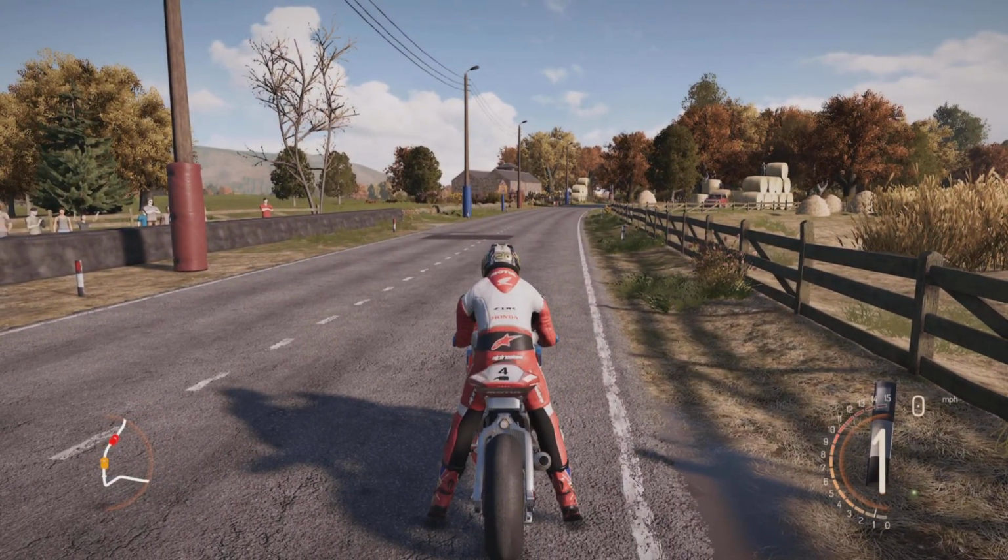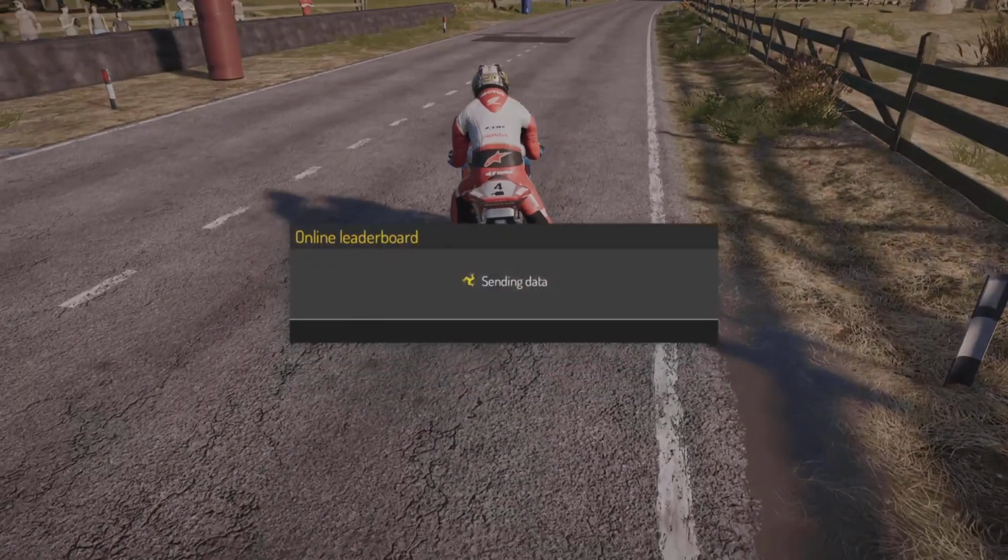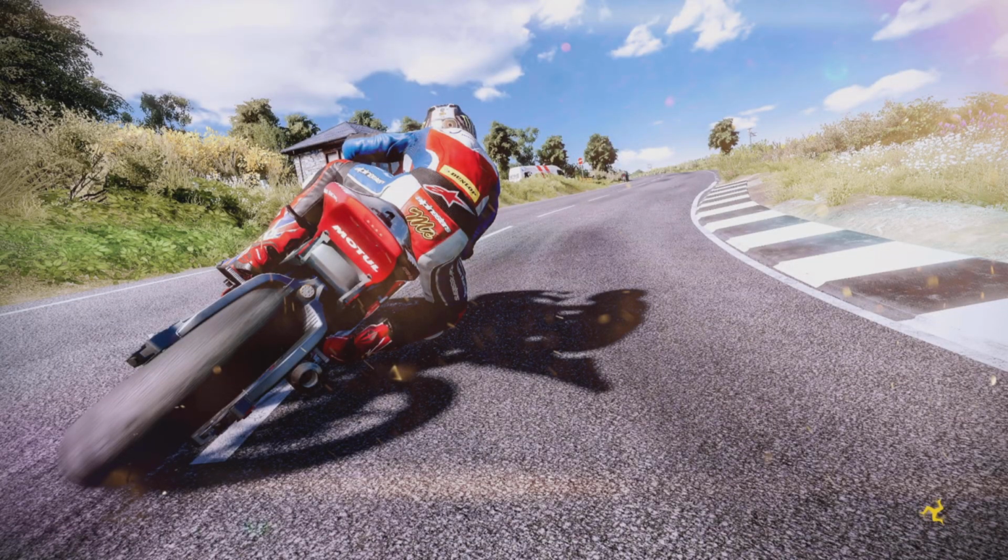So let's pull up and have a quick look. Castle Rings, Scotland. Ignore the 8 seconds, that's the current lap time. So a 1:52.577, and a slightly longer track actually, 5 kilometers long, and a fictional track, but nonetheless sort of inspired heavily by Scotland. That sort of takes us to the end of the video now, really.